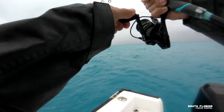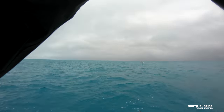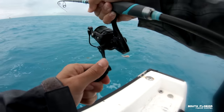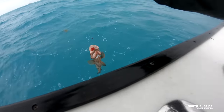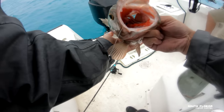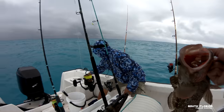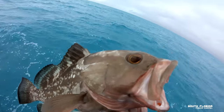Oh my gosh. I don't know what this is, but it's heavy. It's fighting weird. Oh, grouper. Look at that. Freaking grouper. It's not what I'm after, but I'll take it. There you go. All right, pretty boy.